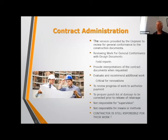It's the engineer checking for general conformance of the construction, doing field inspections. There should be a field report each time the engineer goes out there to document the conditions in words and a lot of pictures. Interpretation: evaluate and recommend additional work. For example, the engineer generally approves additional work. Let's say you're milling the pavement and there's damage underneath. The engineer is typically involved in going over it with the contractor and the manager, if the manager is involved, or the board members, to determine what work should be done and how much it's going to cost when you find things after you take the pavement off, you take the roofing off, those types of things.